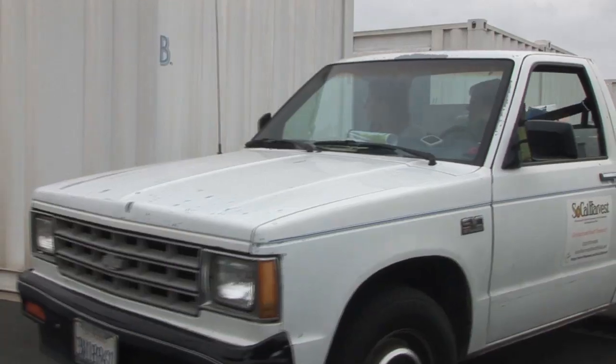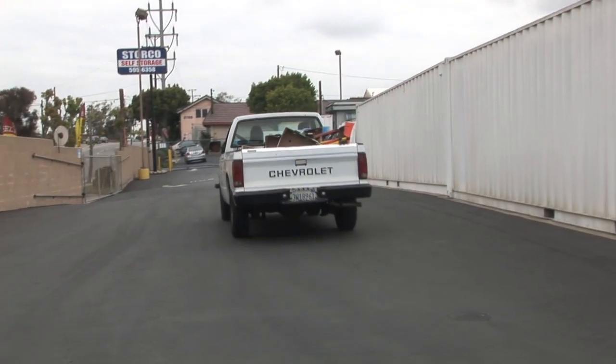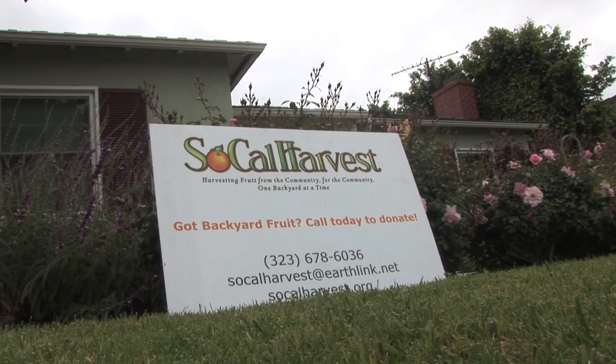I started working with SoCal Harvest in July of 2009. Kathy Clarkin founded it in January of 2009 in response to Obama's call to service and to honor Dr. Martin Luther King. It's a very basic concept of picking backyard fruit and donating it to those in need. And what she started was very tiny. She had very little tiny amounts of tools and so on and so forth. And we've built it up. I think we've built it up quite a bit over the last 5 years, and we're applying for our own 501c3 now. So hopefully by the end of the year we'll be a legitimate 501c3 of our own.